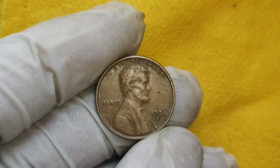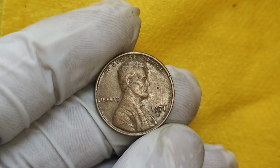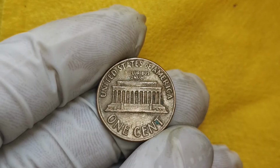Now, here's where things get interesting. This isn't some ancient Roman coin buried in the ruins of an old city. These pennies are out there. People have found them in coin rolls, piggy banks, and even as loose change in their car cup holders.